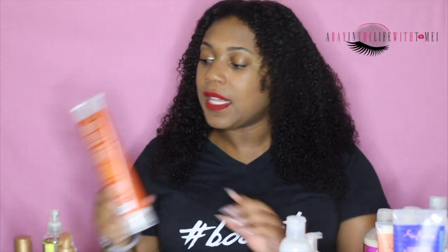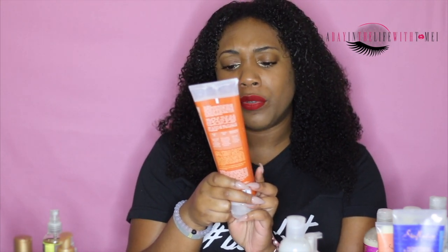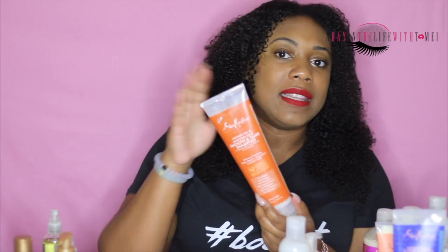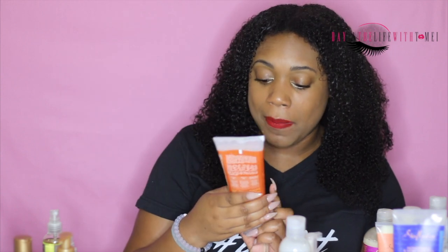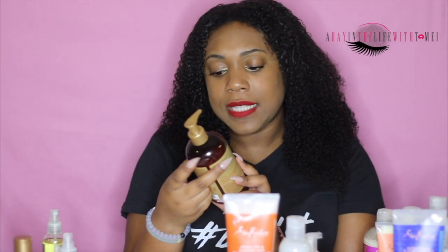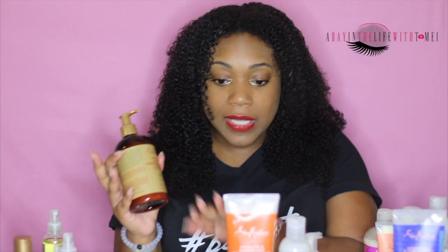Okay, and then I have the Argan Oil and Almond Milk Smooth and Tame Shampoo. Cleanses and hydrates fine, frizzy, straight, and wavy hair. I think this is part of their smoothing blowout line. I don't know what made me pick this up. I think it was because it had marshmallow root extract, and I was like, oh, marshmallows, childish. I know, product junkie.